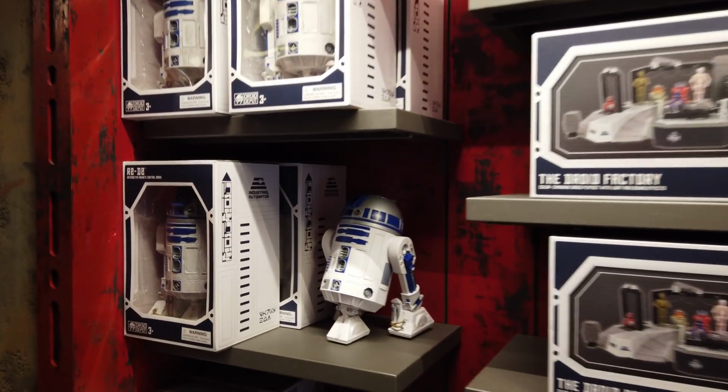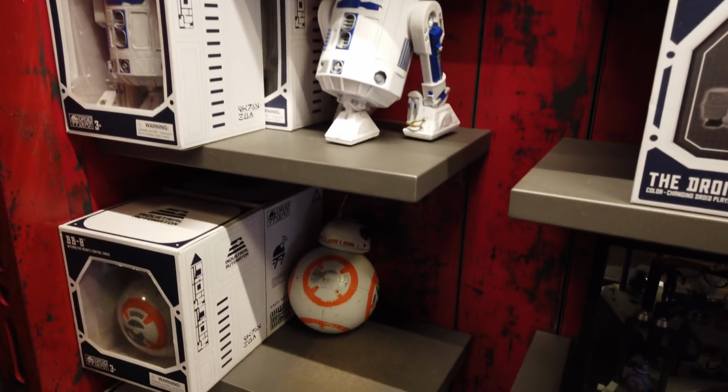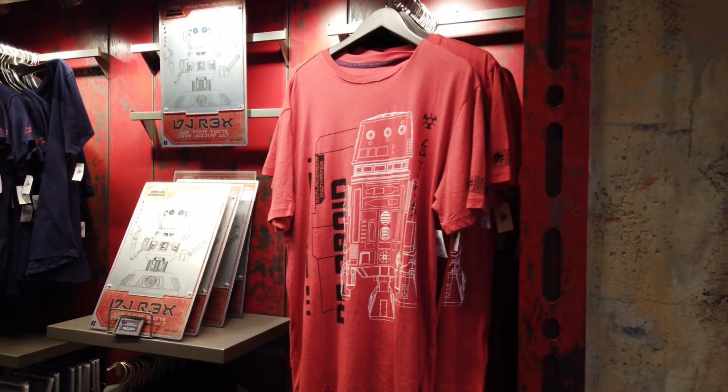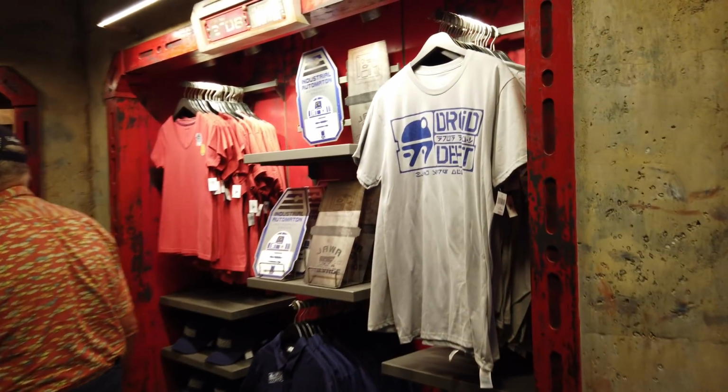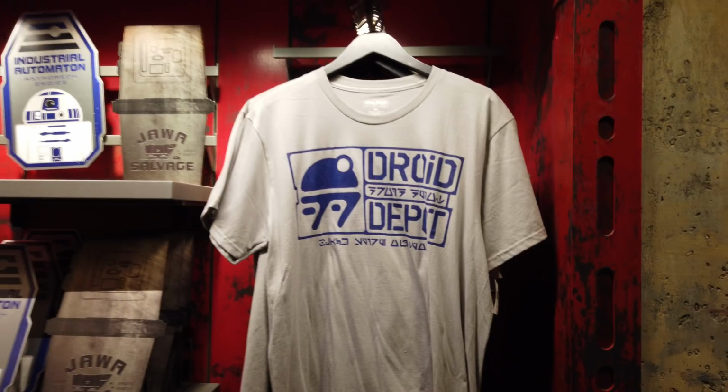So you can pick up R2-D2, or you can pick up a BB-8, or you can pick up a t-shirt that has some droids on it from the Droid Depot.